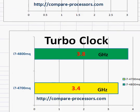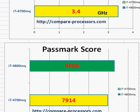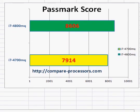The turbo clock frequency, again a difference of about the same. The most important score is here, this PassMark score, which also tells the story that they have about the same performance difference as predicted by their base clock frequency.